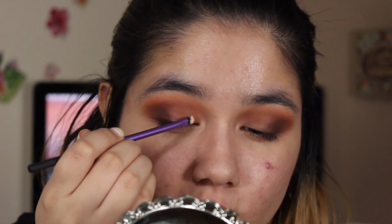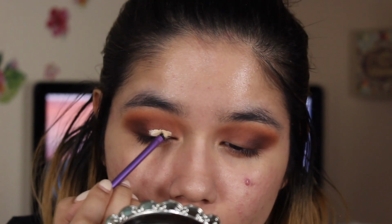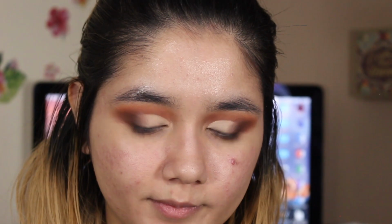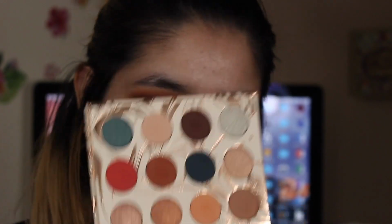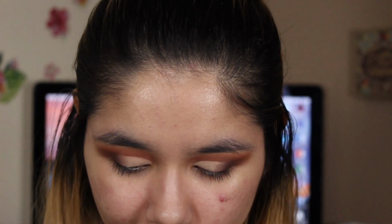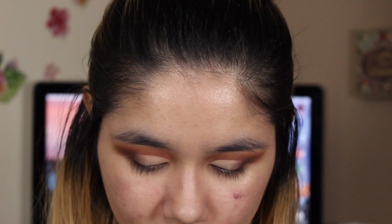So I just took some on a flat, tiny brush. Then I'm just going to apply some to the eyelid. I'm going to go in with Twinkle first on a flat shader brush. Dry, I'm going to try this dry first. So I just want to see how the shadows perform.